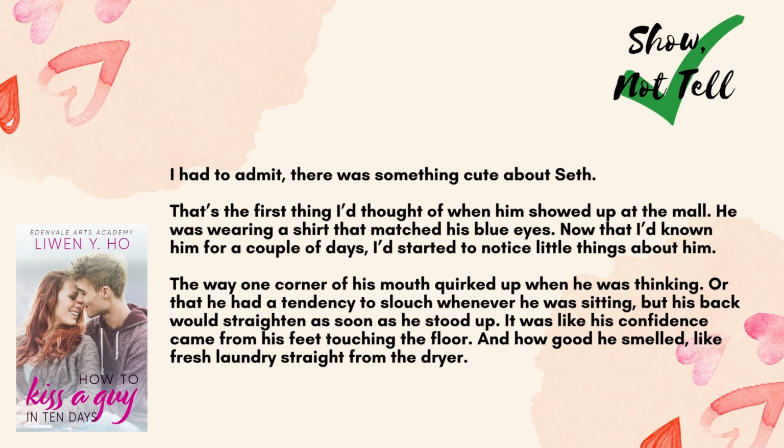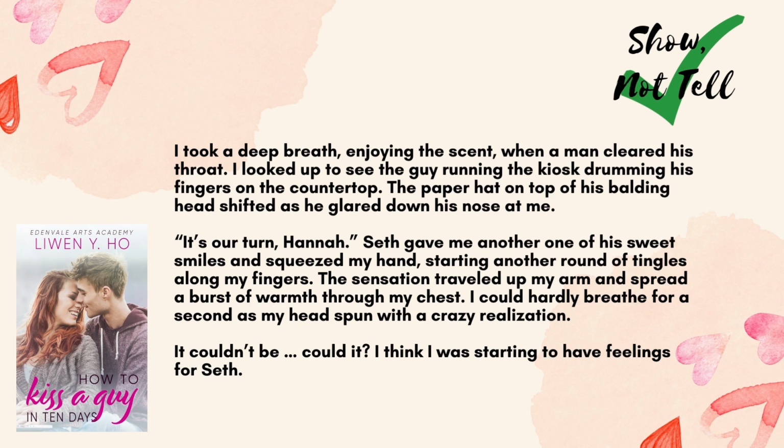I had to admit there was something cute about Seth. That's the first thing I thought of when he showed up at the mall. He was wearing a shirt that matched his blue eyes. Now that I'd known him for a couple of days, I'd started to notice little things about him. The way one corner of his mouth quirked up when he was thinking, or that he had a tendency to slouch whenever he was sitting, but his back would straighten as soon as he stood up. It was like his confidence came from his feet touching the floor. And how good he smelled, like fresh laundry straight from the dryer. I took a deep breath, enjoying the scent, when the man cleared his throat. I looked up to see the guy running the kiosk drumming his fingers on the countertop. The paper hat on top of his balding head shifted as he glared down his nose at me. "It's our turn, Hannah." Seth gave me another one of his sweet smiles and squeezed my hand, starting another round of tingles along my fingers. The sensation traveled up my arm and spread a burst of warmth through my chest. I could hardly breathe for a second, as my head spun with a crazy realization. It couldn't be, could it? I think I was starting to have feelings for Seth.